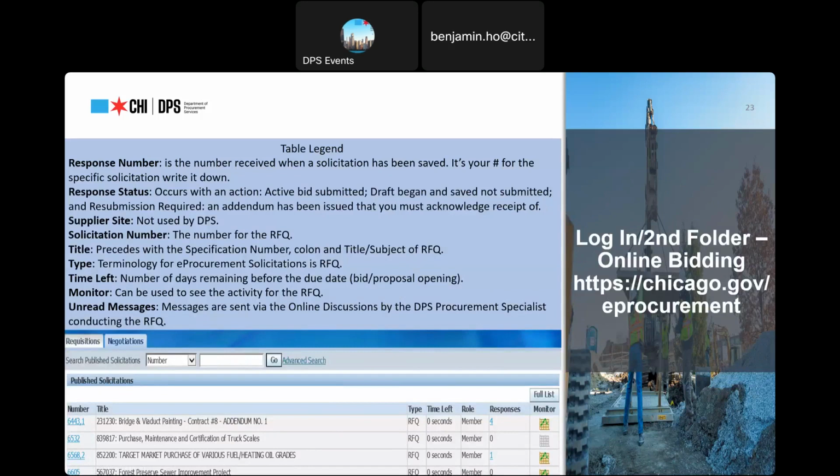You will also see response status, which can be one of several things. For an active bid, active is the status you want. Draft is not where you want to be at the time you are submitting. Draft means you're just working on it, and it won't actually be seen by the city if it's still draft at the time of bid opening.